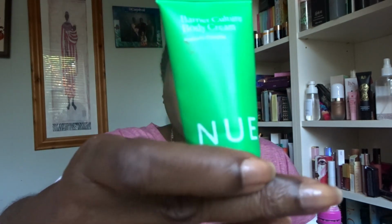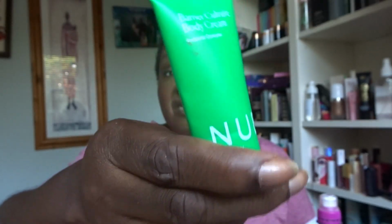We have got here from New Skin, that's another body cream. Yep, I remember getting this in an Ipsy Glam bag again. It was nice body cream. It's all good. I'm going to use it.